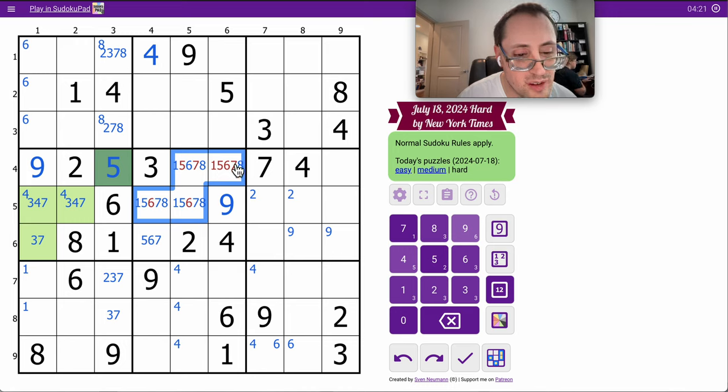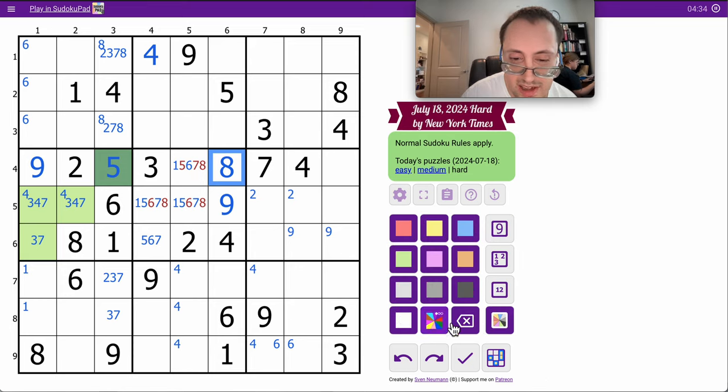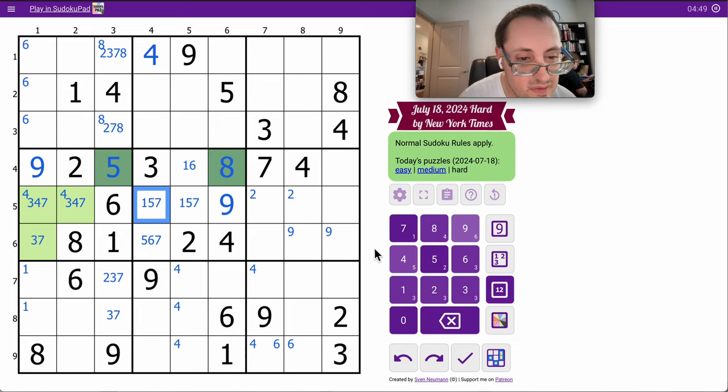A 1, 5, 6, 7, 8. Well, let's see if 1, 5, 6 by column and 7 by row. So 8, and that's a hidden digit. None of those are 8. A 1-6 pair to finish row 4.